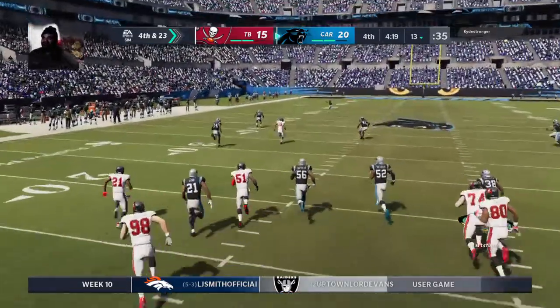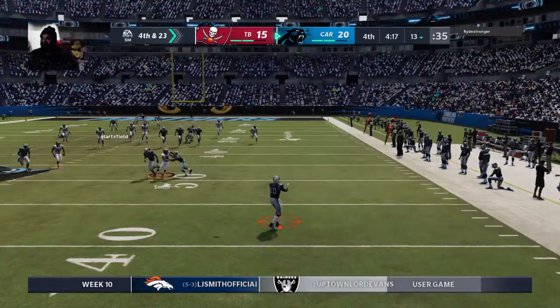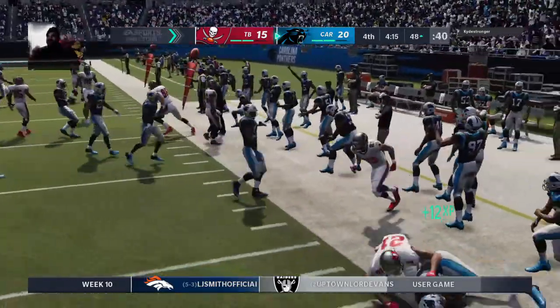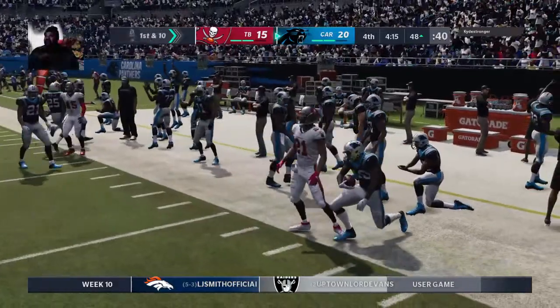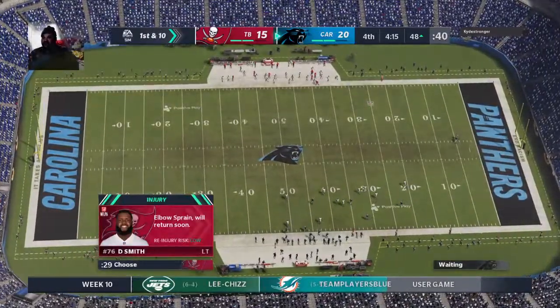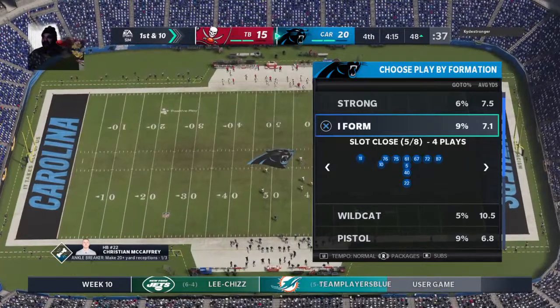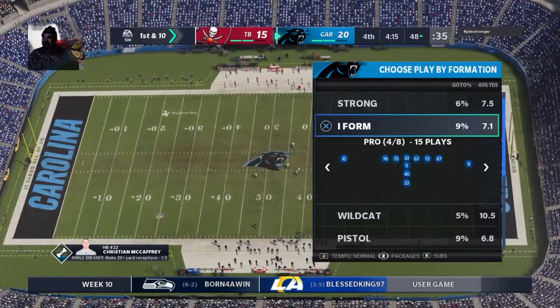44 on his first punt, and this is a good kick as well. And he's able to take it across midfield before going out of bounds. 8 yards on the return following a punt of 41. And the Panthers will take over in terrific field position.